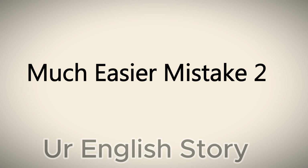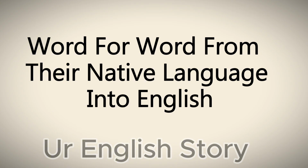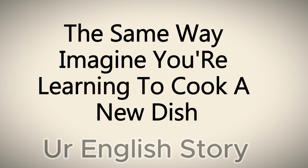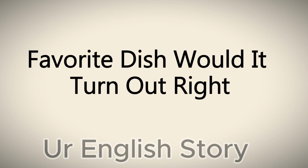Mistake 2. Translating everything from your native language. Many learners try to translate every sentence word for word from their native language into English. But languages don't always work the same way. Imagine you're learning to cook a new dish, but instead of following a recipe, you just mix random ingredients from your old favorite dish. Would it turn out right?